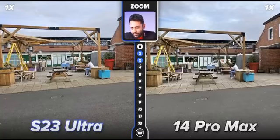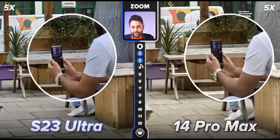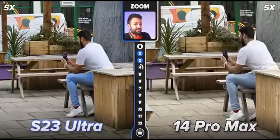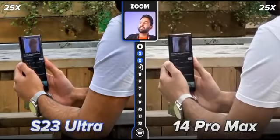Which is to say, the phones are about equal at early magnifications. Samsung then falls behind between 3x and 10x, because while both phones have 3x optical zoom cameras, Apple's can see further. And then as soon as you pass 10x and Samsung's second zoom camera kicks in, it's a whitewash.